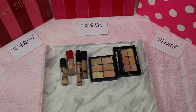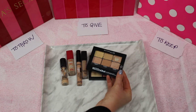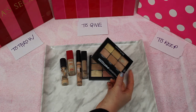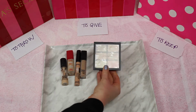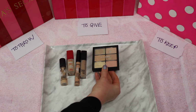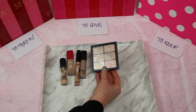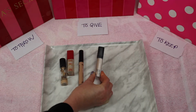Next we have concealers. I don't have very many here, and actually most of these I do really like. So starting off with the Maybelline Master Camo. This is such a great concealer, and it's also a really good dupe for this MAC one here. So I will be keeping this one, as will I be keeping the MAC one. This is just a great all-rounder, and you can mix the concealers together, and it also has a couple of colour correcting shades.